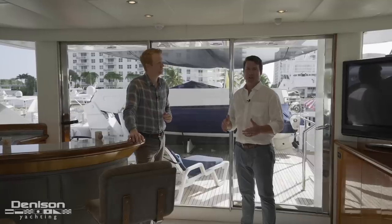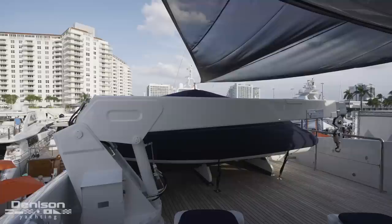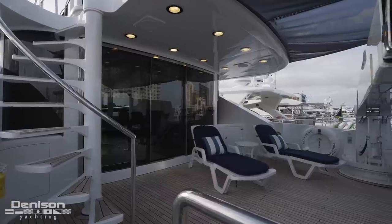Aft of the enclosed portion of the sun deck, you have the tender deck, which also doubles as an incredible lounge area. When Shalimar is underway, the tender's up here, but when it's at the dock or at anchor, the tender's off to the side, allowing you to entertain 10 to 12 guests comfortably.